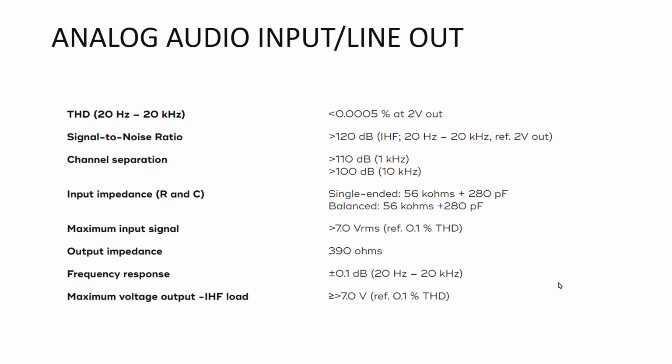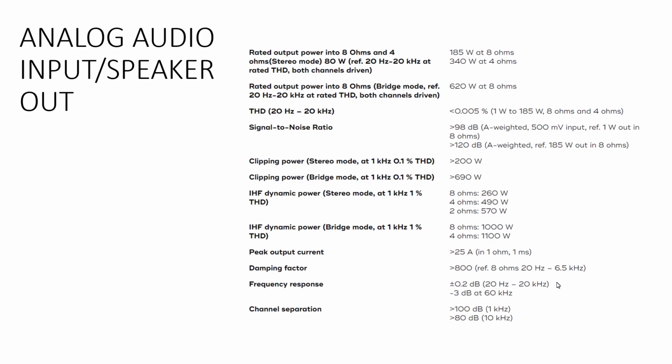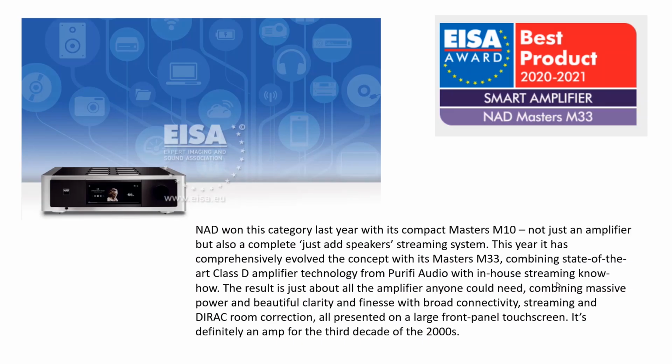Well, of course, an excellent preamplifier, specs are outstanding. And a powerful output stage with 340 watts output power in stereo mode with excellent specifications. Similar design with an added digital to analog converter and streaming playback. Ace Award. This one is expensive, but worth analyzing as a trend.